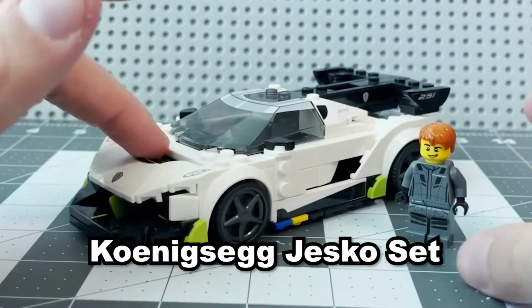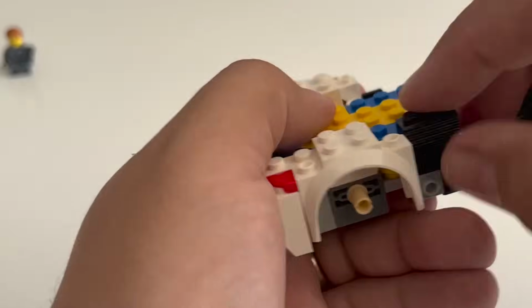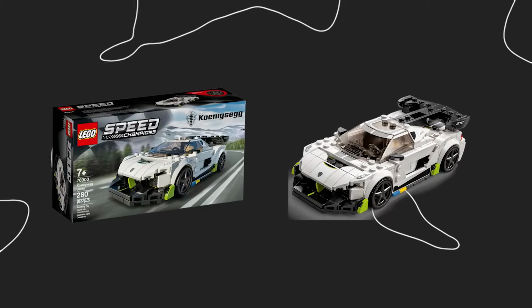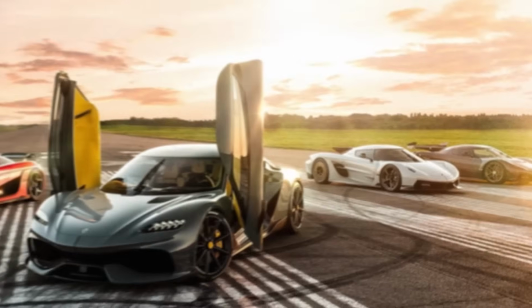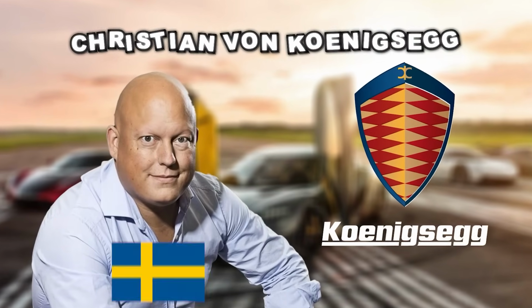Up next is a crazy secret hidden within the Koenigsegg Jesko set. On the outside, there's nothing going on here. It's just a regular old Lego car. Well, that's because the secret can only be found if you build the set yourself. Hidden in the frame of the car is a giant Swedish flag staring right at you. This is a reference to Koenigsegg Automotive's background. The man who started the now world-renowned sports car company is named Christian von Koenigsegg, a Swedish native.